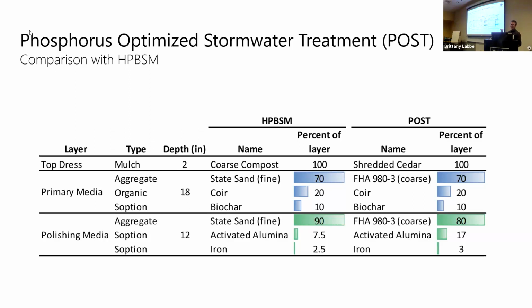A coarser aggregate, the same amount of coir and biochar as the HPBSM. The polishing layer is a little different. We goosed up the activated alumina by 10% and the iron by a tiny bit. The trick with iron is it's amazing. It's actually good at metals removal, ironically, and it's also amazingly good at phosphorus removal, but it turns into a brick if you use too much of it. Like your whole media turns into a giant brick. So you've got to be careful with that one.